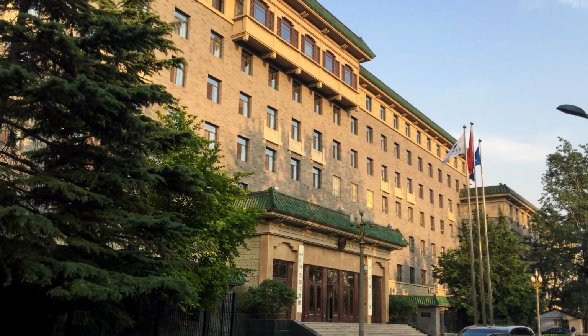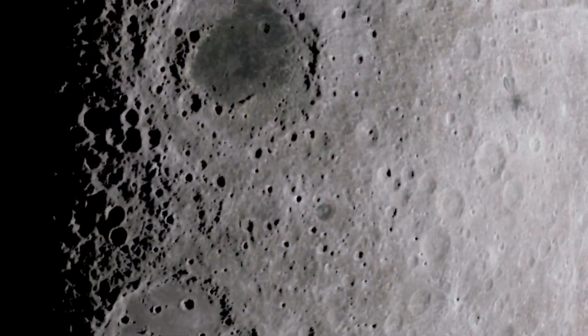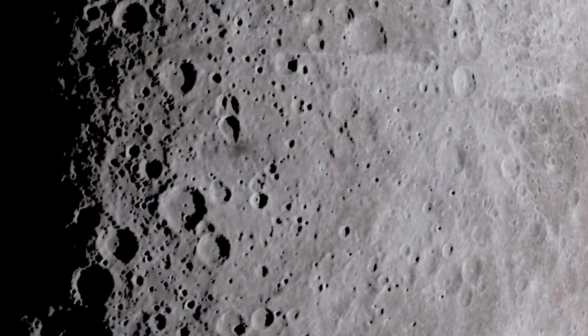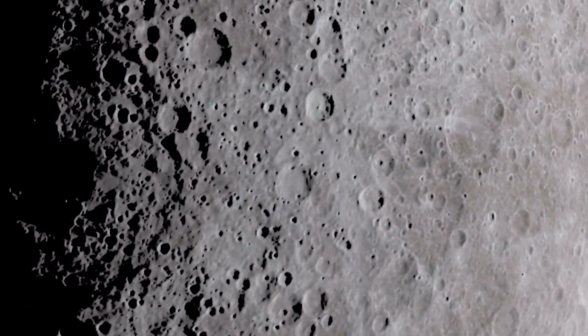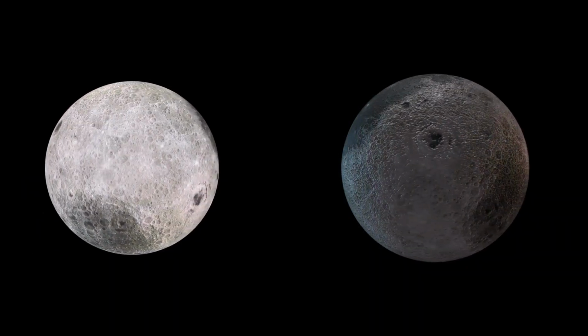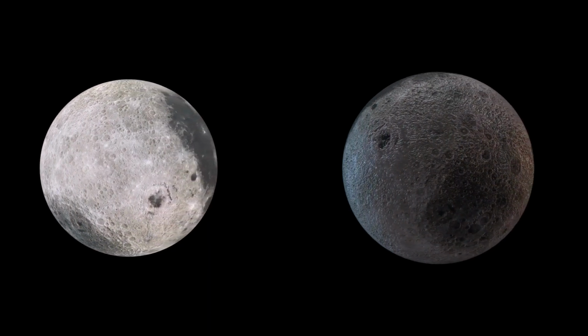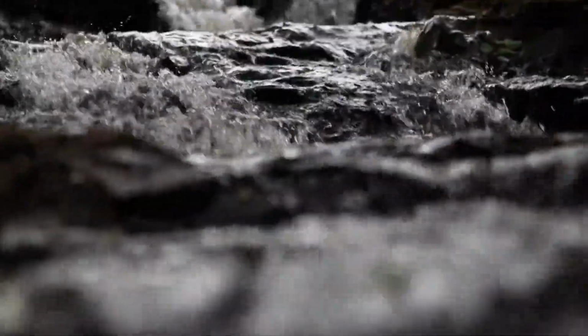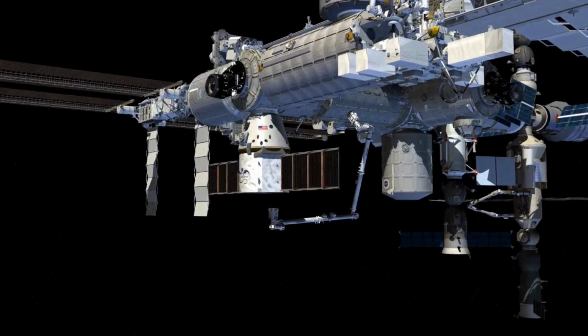A major advantage is that these impact glass spheres are present throughout the lunar soil, from the equator to the poles, east to west. In other words, they are evenly distributed across the lunar surface. This means that this valuable water source can potentially be found in different locations, facilitating access for future space missions.